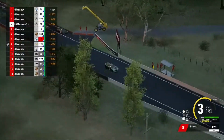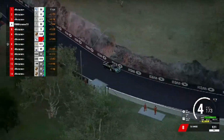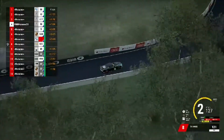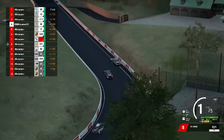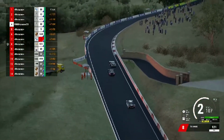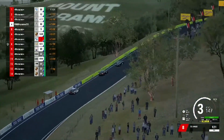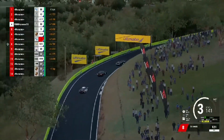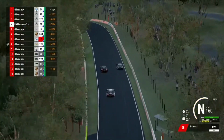And we have Wes in 8th position. He's just gone a little bit wide there. Clipped the barrier. That's allowed the guys behind to really catch up. Now he's going to be under some serious pressure. A bit flustered, as you can see here.